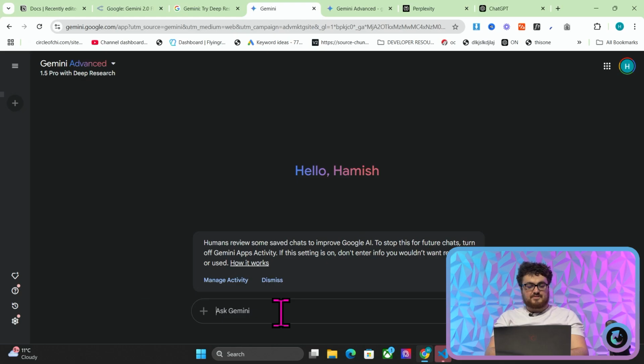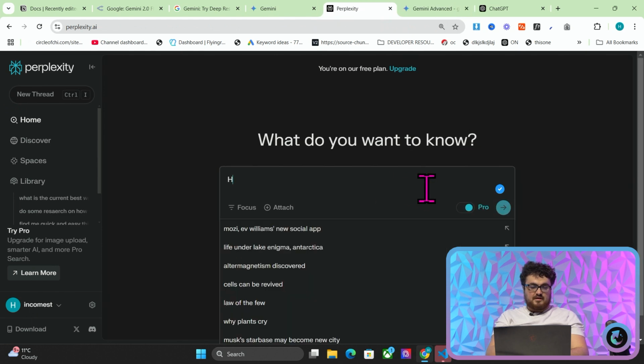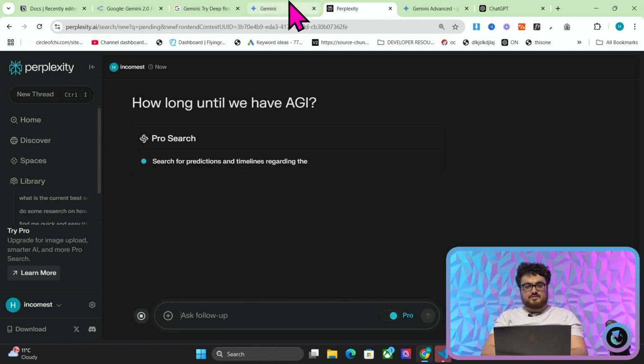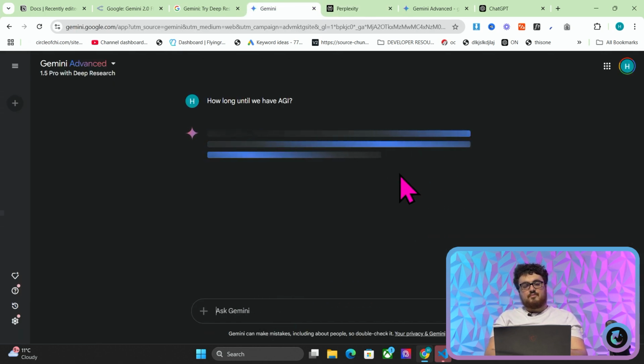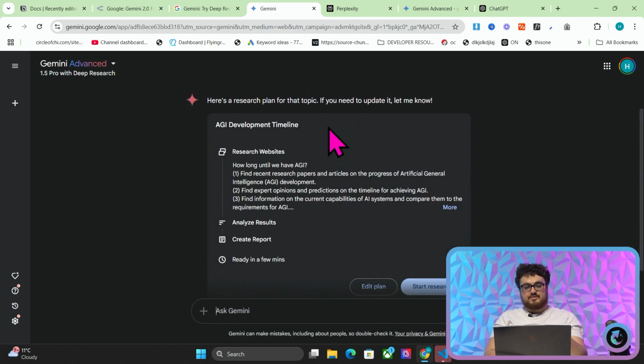Okay, so I'll just use an example that I saw in another video. Basically, I'll ask Perplexity the same question with Perplexity Pro, and I'll say, how long until we have AGI? And we'll just ask this question. And then we'll do the same thing here with deep research. Now, one thing is deep research does take quite a long time. It's definitely accurately named with deep research.